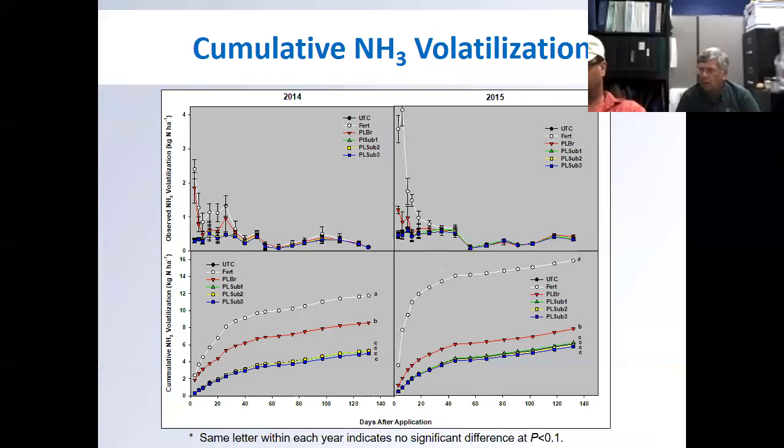And in both 2014 and 2015, poultry litter subsurface banded treatments had lower ammonia volatilization compared to the poultry litter broadcast and the fertilizer UAN treatment. And they were also equivalent to that of the untreated control, the check. And we also did not notice any differences between either 1, 2, or 3 subsurface bands of poultry litter.